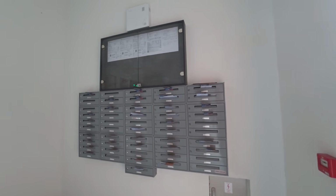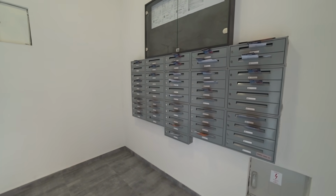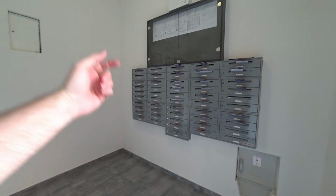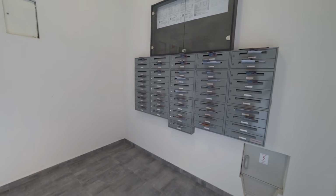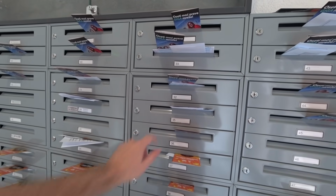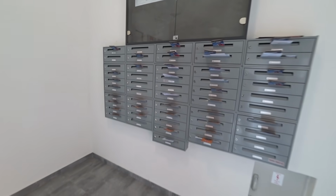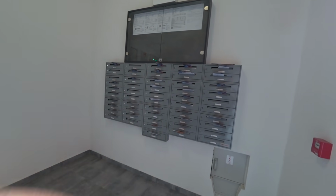And here we have nice new mailboxes. In Belgrade, I didn't have a locking mailbox. I didn't get anything stolen, but I didn't have a locking mailbox. So you could leave rent in here if you want, for example. They're real secure. So it would be nice if you lived here and you're going somewhere, you could just leave the rent for your landlord in there. They could come in and get it.